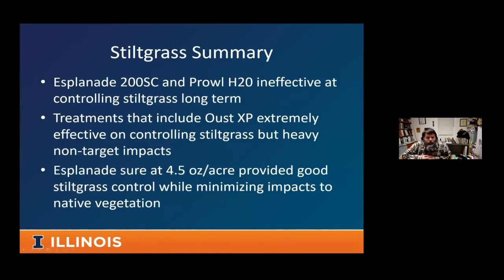So in summary, we found that the Esplanade 200 SC and the Prow were ineffective. They didn't control it. And then anything that had Oust XP was very effective, but we had these non-target impacts, so we didn't like it. So the Esplanade Sure, of all the different herbicides we tested, really gave us the best control, and particularly at that 4.5 ounces per acre rate, where it controlled the stiltgrass and minimized these impacts to the native vegetation.